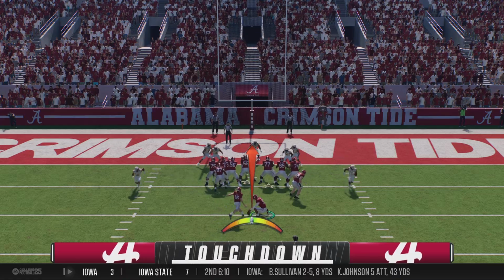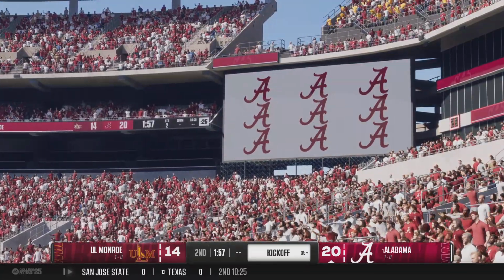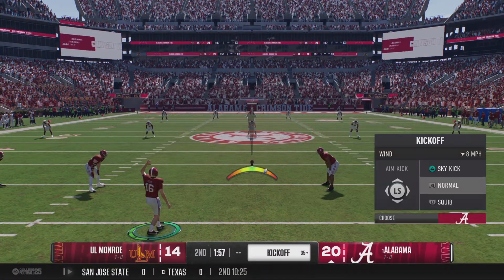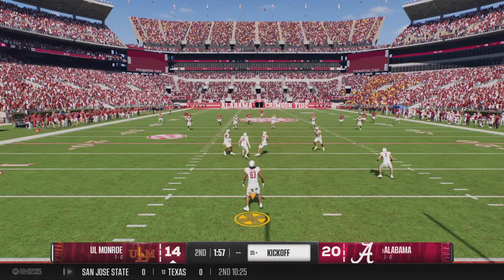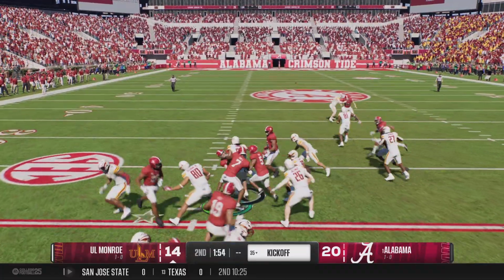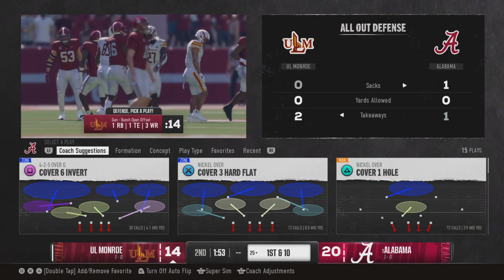Lining up to tack one more onto that lead. Oh, how could that happen? He misses the extra point. 76 yards on the drive for the touchdown. It was capped off by a 1-yard touchdown pass. He'll bring it back from inside his 5. Couldn't find a way to create that broken field as he stopped at the 25.